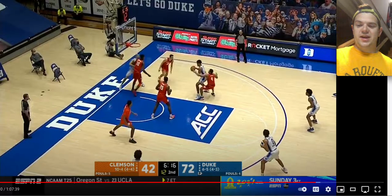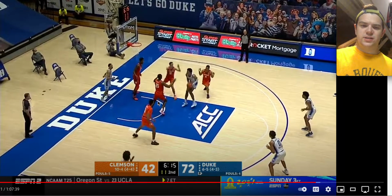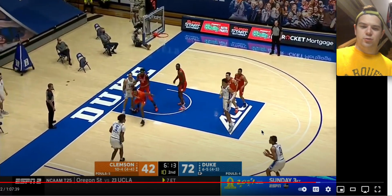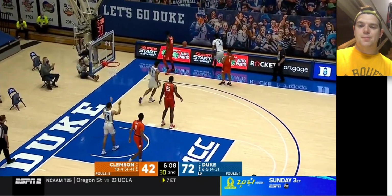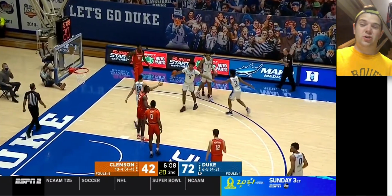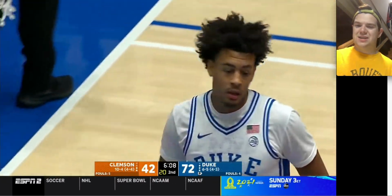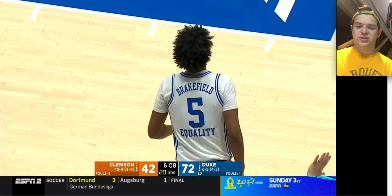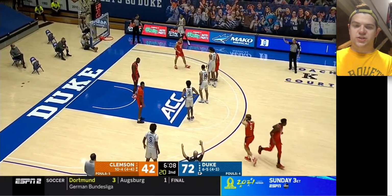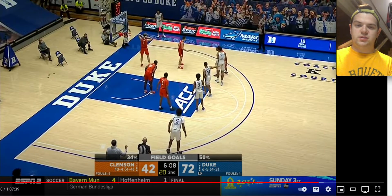He has this guy open. He has Wendell Moore, who is probably my first option here, maybe even, I think that's Brakefield, or I think that's Jeremy Roach, actually. But he tries to force this pass in here to Goldwire. Probably not the best decision considering you have 3 wide open guys. But you can kind of appreciate the willingness to try it out, try and get maybe a layup opportunity instead of an open 3-pointer. Sure, why not? But I just think he probably had more convincing options in that situation. If he just turns his head around, he probably gets a teammate an open 3-pointer.